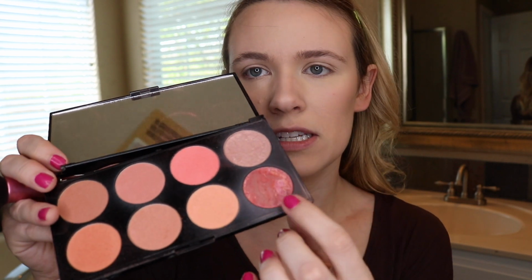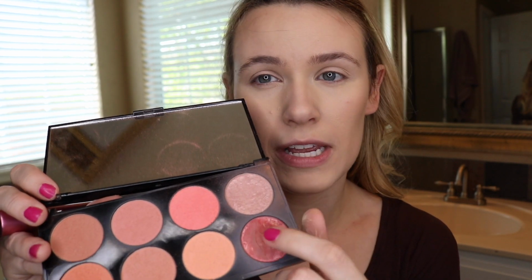I'm gonna go in with this one. This one's really pretty because it's a shimmer and it has some gold flecks in it and all that. So I think that one is pretty. And you gotta make the blush face.